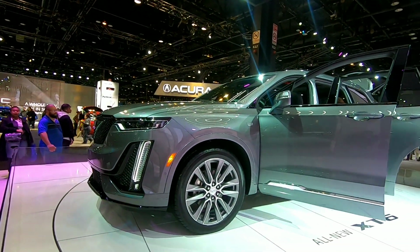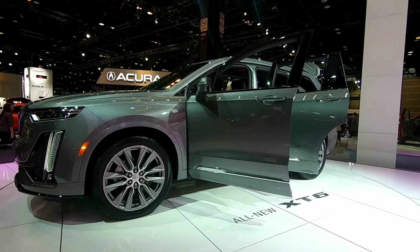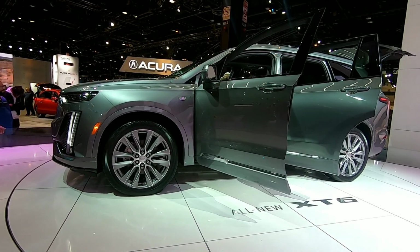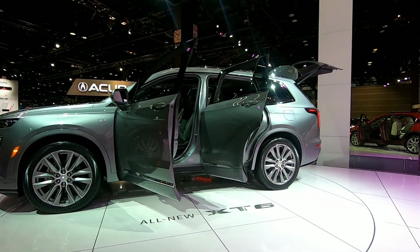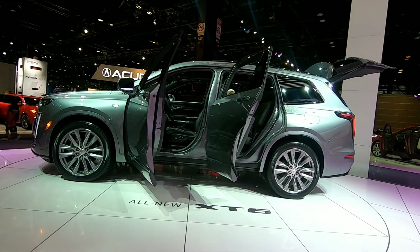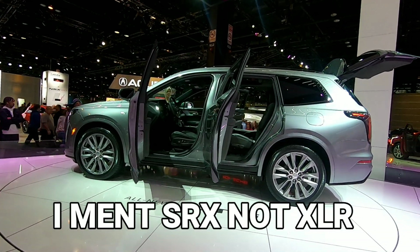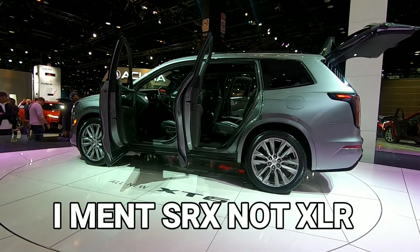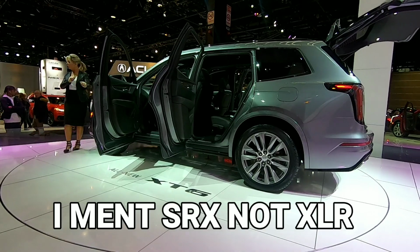Third row and the remote folding second row seats. When those are folded flat, it really is a flat load level storage floor. You're going to have generous amounts of cargo space. And let's not forget, it's bigger than the previous generation XLR, as well as the sport, and it looks more like it's about the size of the first generation XLR. Well, not XLR. You're going to have one touch smartphone SUV.